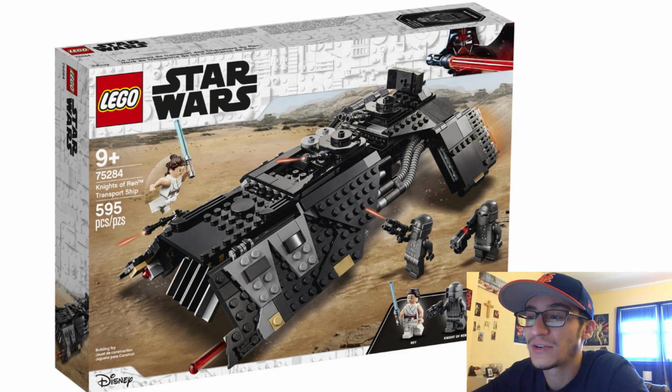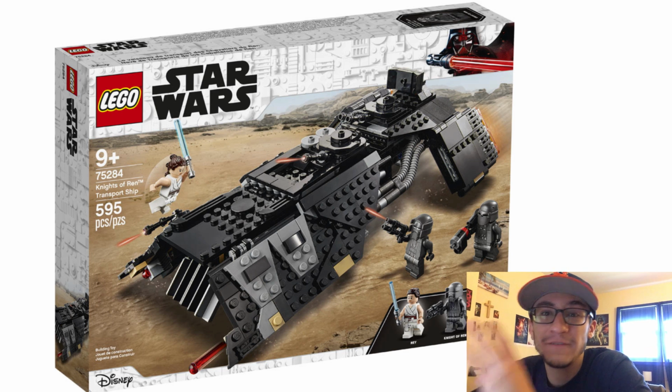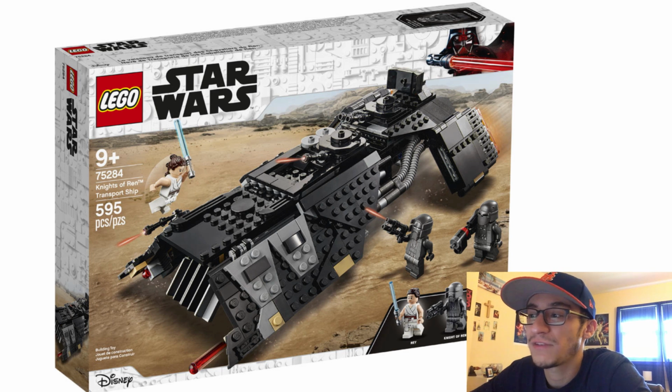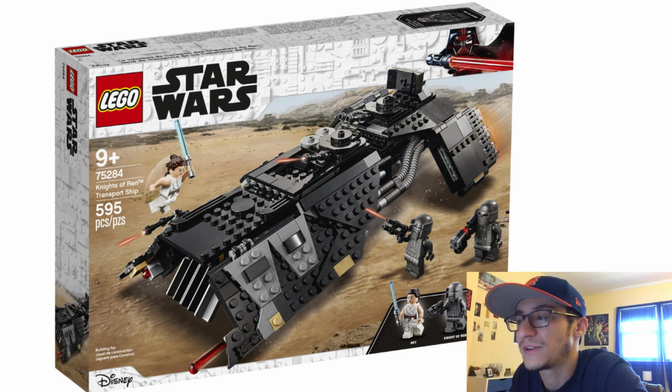Next up, we've got the Knights of Ren transport ship. This is a $70 set, almost 600 pieces, so the price per piece is okay. 3 minifigures is really weak. I think if they threw in something like Chewbacca, that could have been really cool to play around with, or one of the other main characters. But just Rey and 2 Knights of Ren, not a very good value for a $70 set. You want more than 3 minifigures in there.